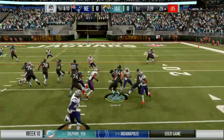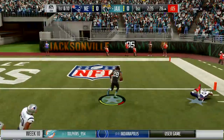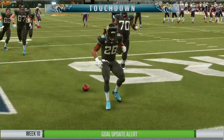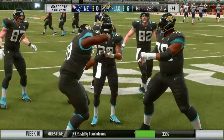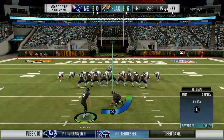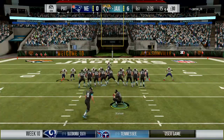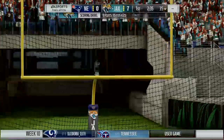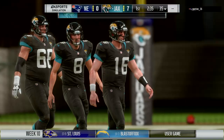They go back to Gordon here on 1st down, and he takes it in. Touchdown, Jacksonville. Melvin Gordon, his 9th touchdown of the season. And the Jaguars drive right down the field and score on the opening drive. McManus's point after is good, and it's now a 7-0 game.